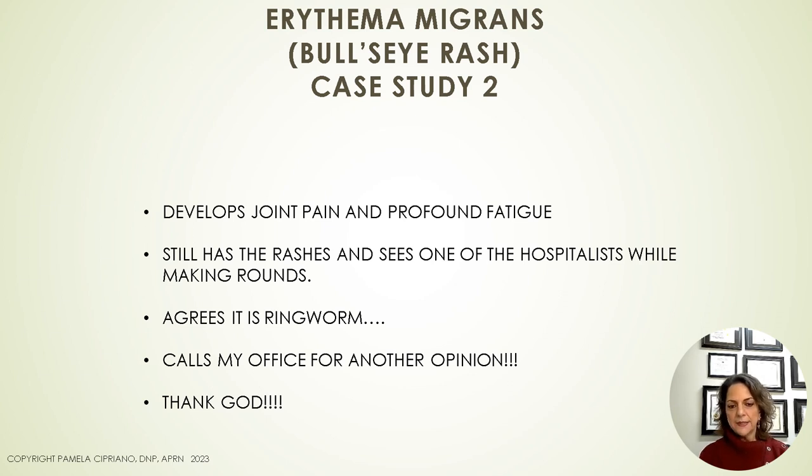So after seeing the ER, she develops joint pain and profound fatigue. She still has all the rashes, and while she's doing her rounds as a respiratory therapist, she happens to see a hospitalist making rounds as well and shows her the rashes, and she agrees it's ringworm. Thank God she called my office for another opinion. Thank God.